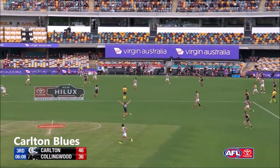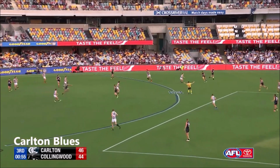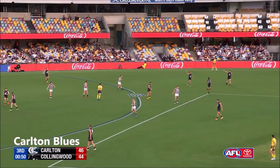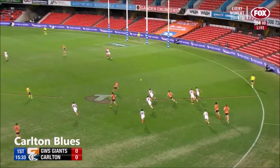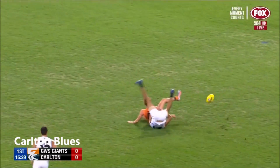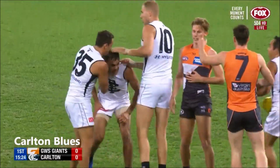Jack Martin is about to pull the trigger on his left. Careful little kick. Jack Martin on the lead, will kick just on 50. Almost Mackay. Sitting out the back was Ash. There is the man you spoke about, Richo Whitfield. Going to be run down. Magnificent Martin. That is brilliant.